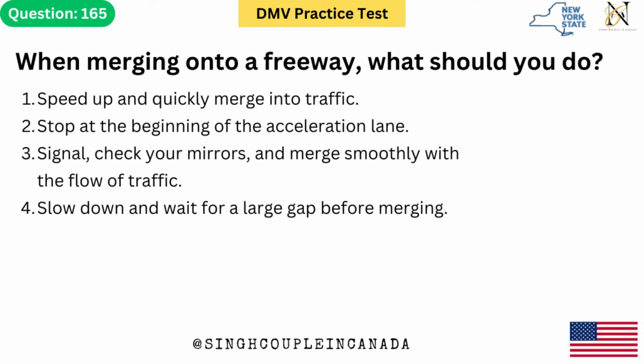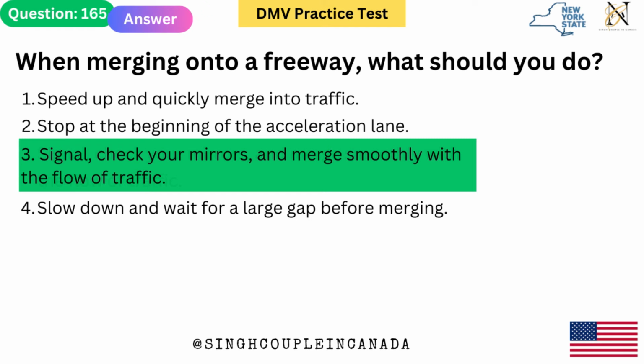Question number 165. When merging onto a freeway, what should you do? 1. Speed up and quickly merge into traffic. 2. Stop at the beginning of the acceleration lane. 3. Signal, check your mirrors, and merge smoothly with the flow of traffic. 4. Slow down and wait for a large gap before merging. The answer is 3. Signal, check your mirrors, and merge smoothly with the flow of traffic.